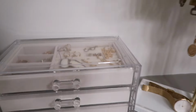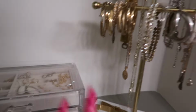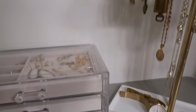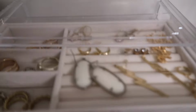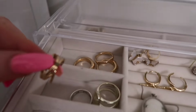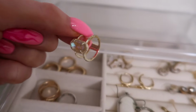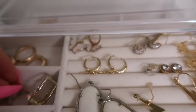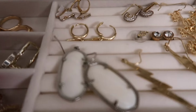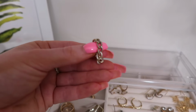I apologize, the lighting isn't gonna be the best, but I'm gonna quickly show you guys some of my favorite pieces. I'm probably gonna skip over a few just because I have so much. But yeah, okay, so we'll start in here. I have some random rings. I think these were from Princess Polly. Princess Polly back here. Kendra Scott, this one's really pretty. And then I have a Tiffany & Co. ring. And then some random ones, I think from Amazon. This one's from Adina's Jewels.